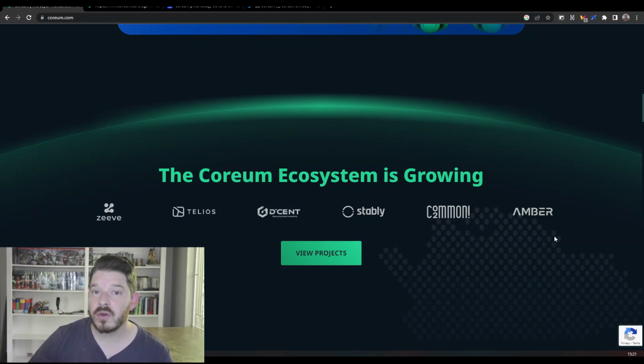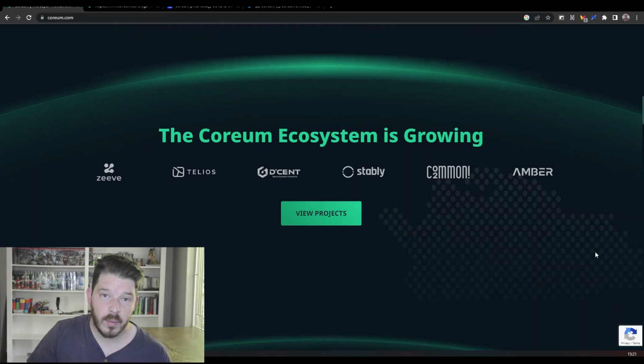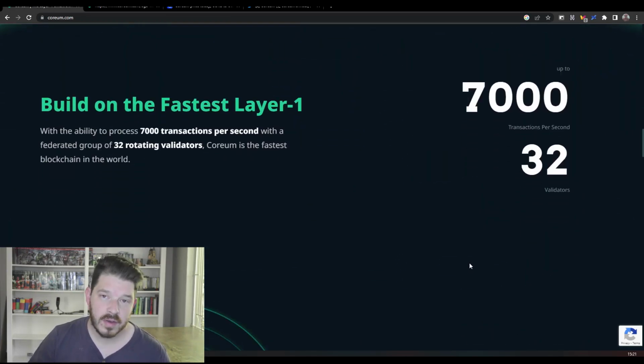And they do have a grants program. So they're actually incentivizing developers to build on the network. They're not just putting it down and saying, come build. They're actually paying developers to say, if your app is good enough, come build it on our network and let's grow together. So that's just some way as well that I think that this project is very positive.